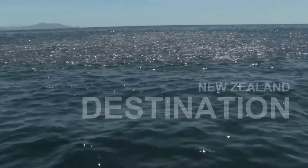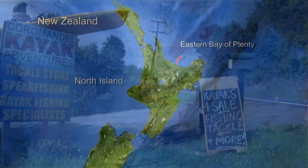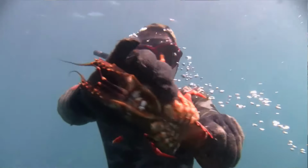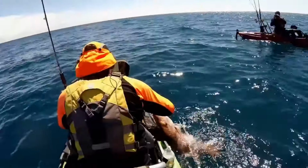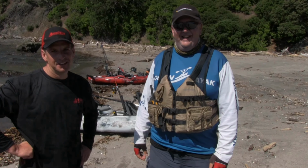Last time on New Zealand Destination, I met up with Kerry Flowers and we went off in search of adventure at the Eastern Bay of Plenty area in the North Island of New Zealand. Day 1 tested our equipment and resulted in some great fish. Our second day was the tournament, with Kerry and I joined by Jeff Force.